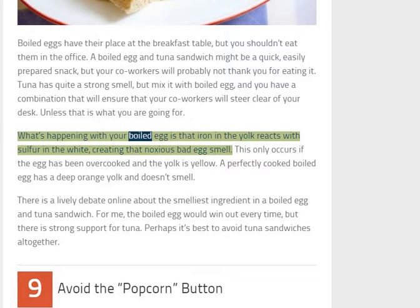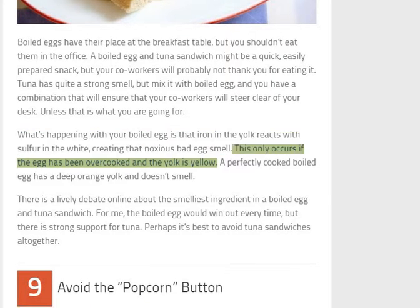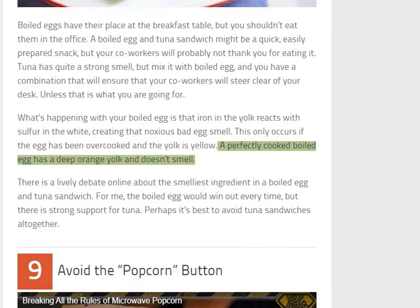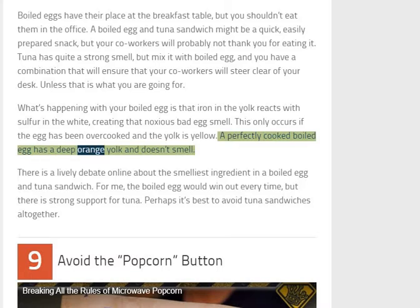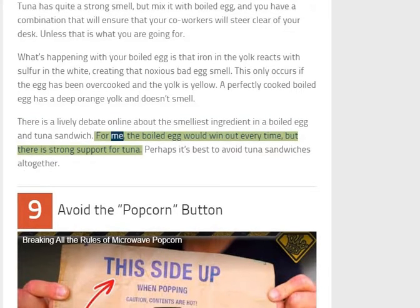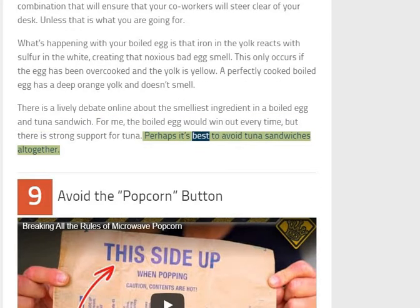What's happening with your boiled egg is that iron in the yolk reacts with sulfur in the white, creating that noxious bad egg smell. This only occurs if the egg has been overcooked and the yolk is yellow. A perfectly cooked boiled egg has a deep orange yolk and doesn't smell. There is a lively debate online about the smelliest ingredient in a boiled egg and tuna sandwich. For me, the boiled egg would win out every time, but there is strong support for tuna. Perhaps it's best to avoid tuna sandwiches altogether.